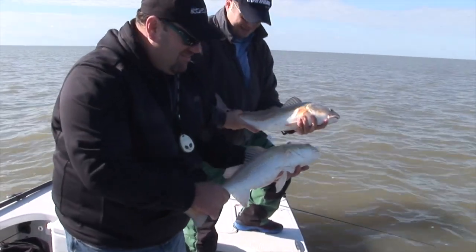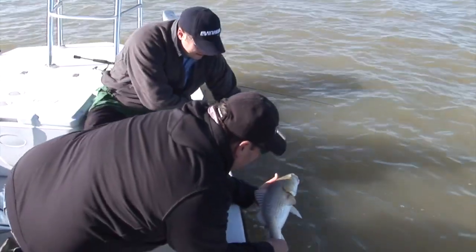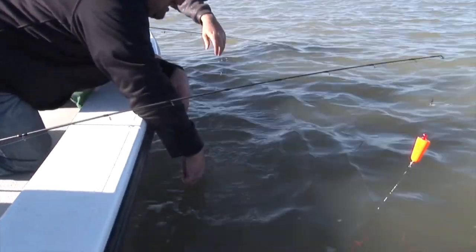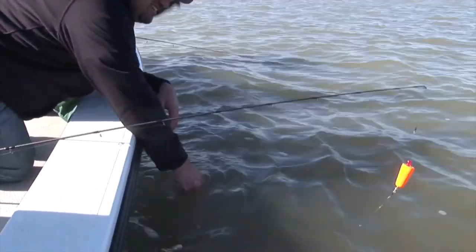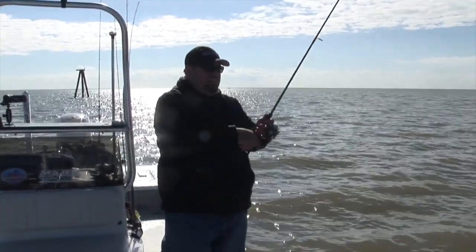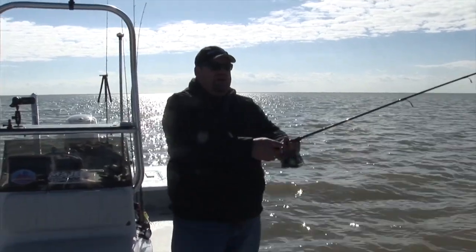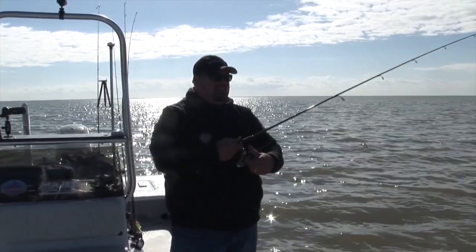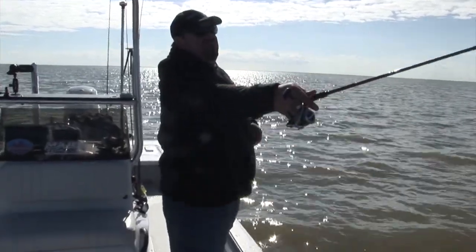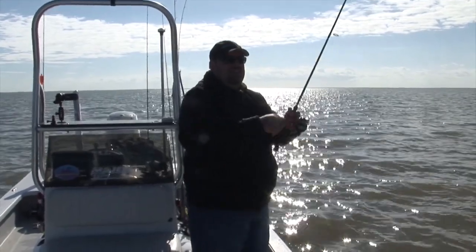All right, we're gonna let these guys go. Mine already off. All right. You know, that's a nice thing. When you're working birds, if they're shallow enough and you can use your power pole, then you can just sit there quiet and follow them, move as they move down. You got a trolling motor and a power pole, and you're good to go.